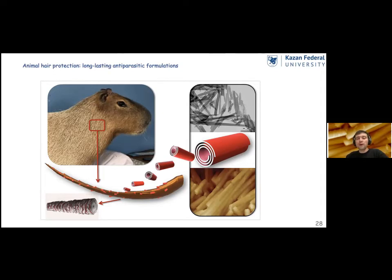But of course, we were more interested in lice, because lice are a very significant problem, even for humans. Although in developed countries, we normally do not have lice as we used to have them 500 years ago or something like this. But in some other countries, and especially in the areas where we have some natural disasters, we have these problems with lice infestation, and we need to develop some formulations which would have long-lasting anti-lice protection.